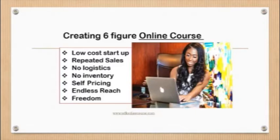I mean, starting a business that can fetch you millions with zero naira, you can't beat that. You can have repeated sales. What does that mean? You can always resell your online course. You can make a course this year, and 2 years from now you are still making money from it. I mean, you can't just beat that. No logistics, no inventory. You are not tracking. You are not getting customers complain: I didn't see my order, I didn't see my product, and all that.